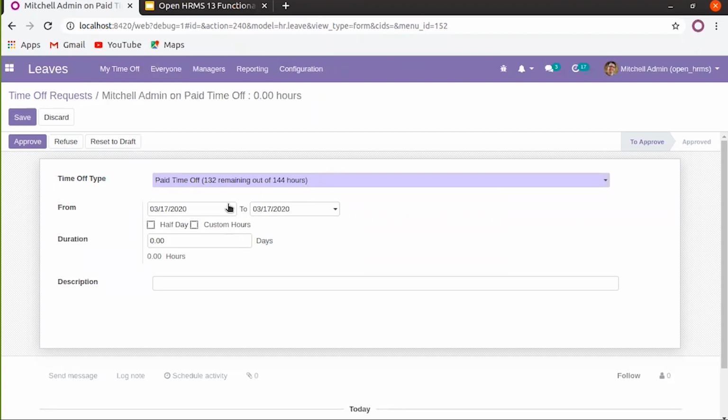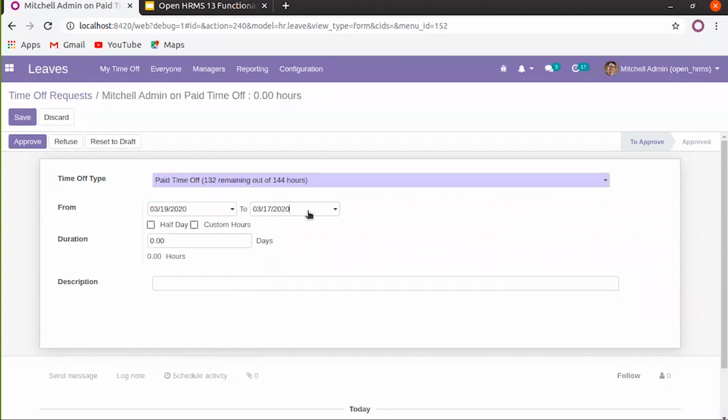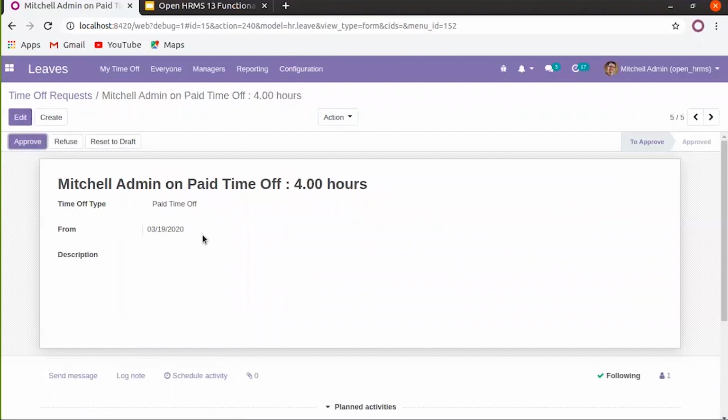So if you select a single day, it will be calculated as 1 day. You can find the 1 day, so that is equivalent to 8 hours. So if it is a half day, I'm just providing it as half day, so you can find it as half day.